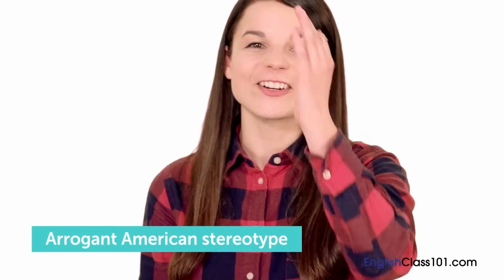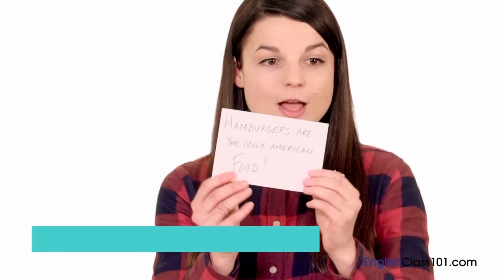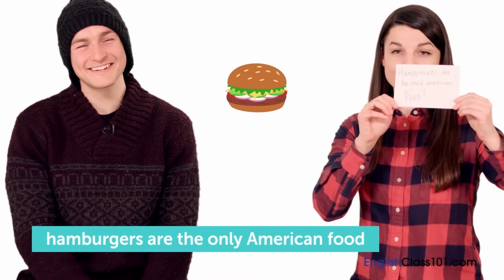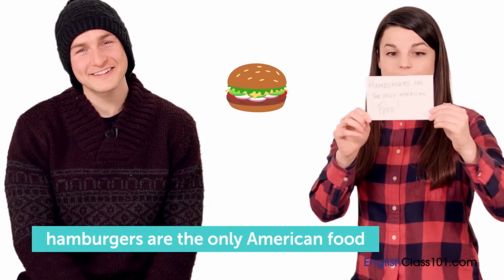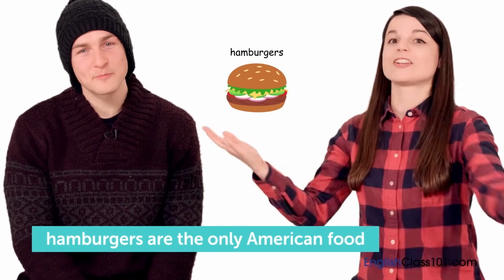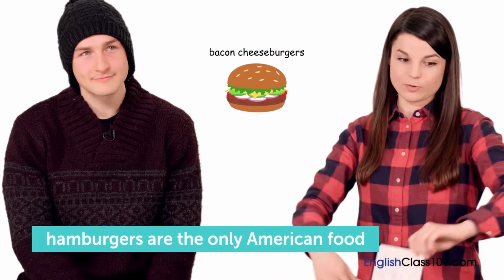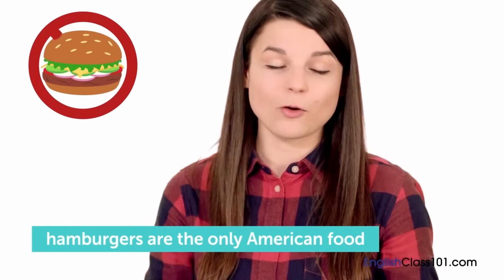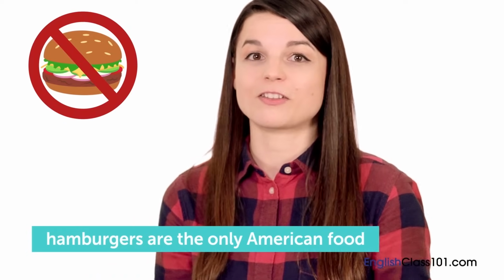Anyway, I'm going to go to my first one. My first one is maybe one that you've got as well. Hamburgers are the only American food. This is a misconception that I've heard a lot. Hamburgers and variations of hamburgers, cheeseburgers, bacon cheeseburgers, avocado burgers, veggie burgers, whatever. Anything burger is not the only American food. There are plenty of other American foods.